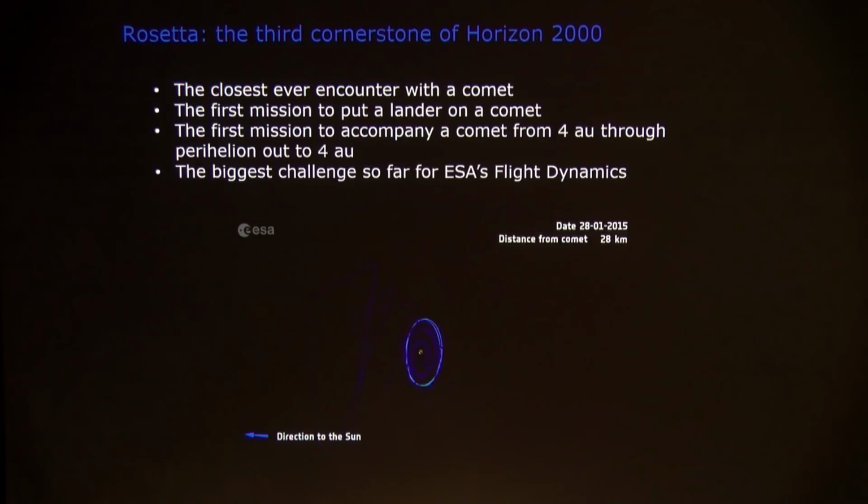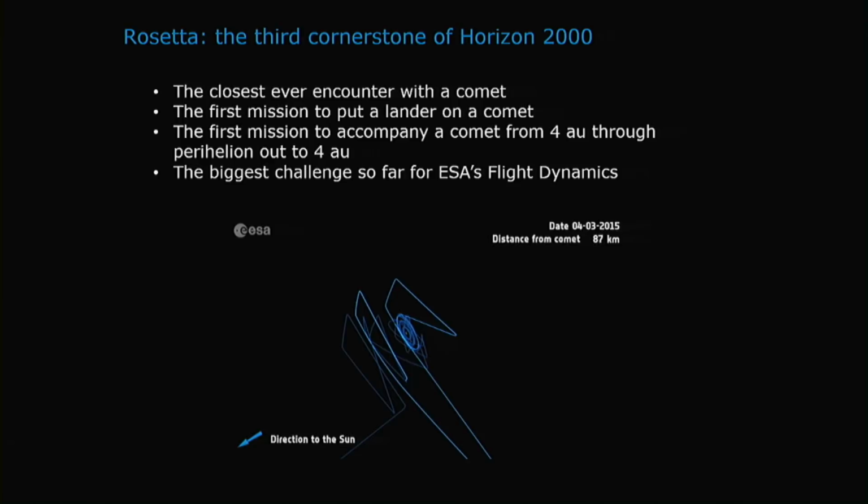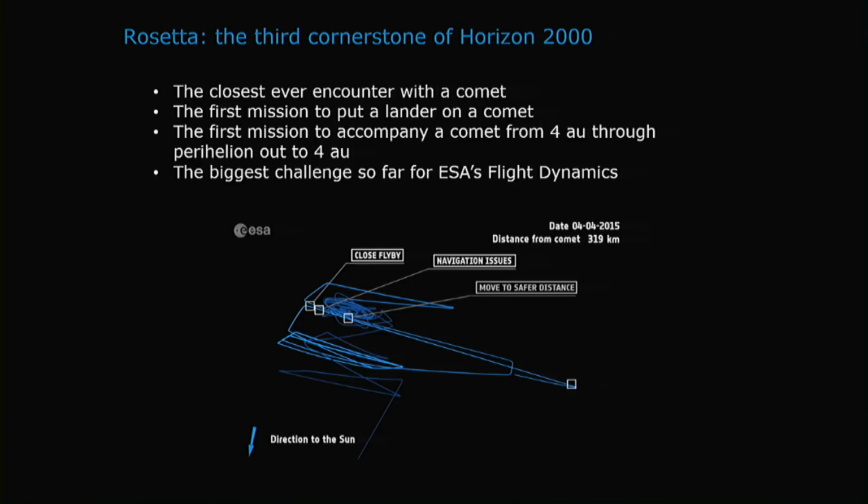Rosetta was actually the third cornerstone of four cornerstones of the Rosetta Plan Horizon 2000. It's clearly the closest encounter ever with a comet. The first mission has put the lander, not the projectile, on the comet. The important thing for Rosetta is that we encountered it at almost 4 AU. We flew through the perihelion at 1.25 AU and then out again to 4 AU the first time. And of course, it was a very big challenge for flight dynamics.